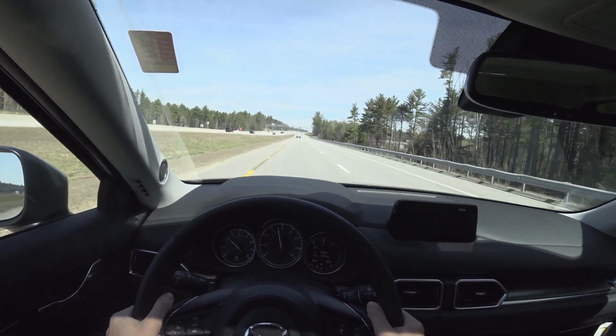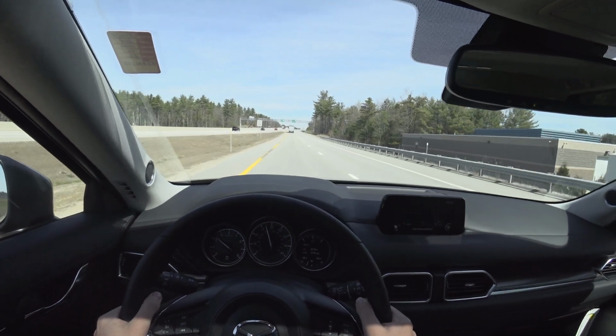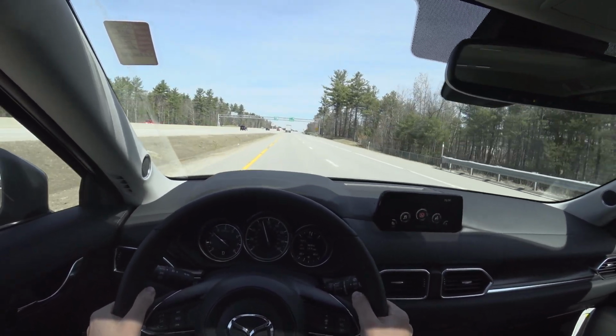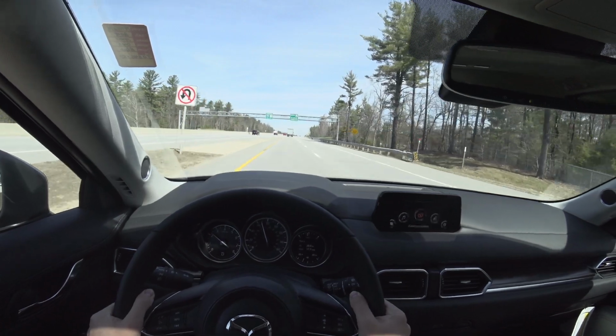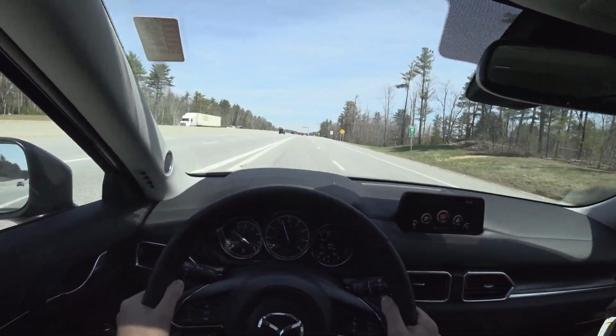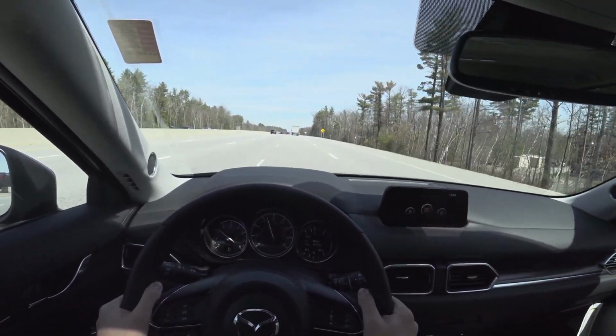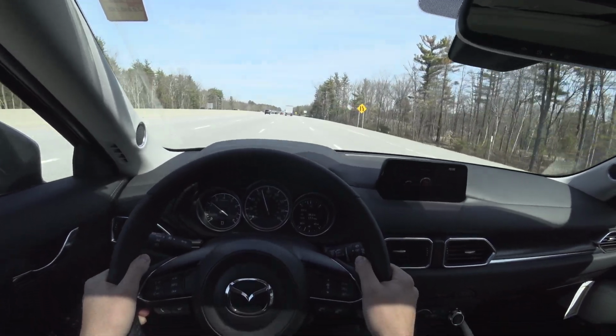Once we're up to highway speed, it is a very comfortable driving experience, right about 70 miles an hour. Gauge is showing right around 40 miles per gallon. Take that back, probably about 30.